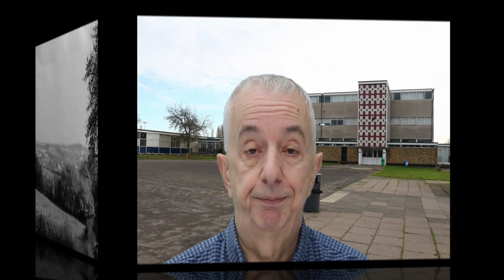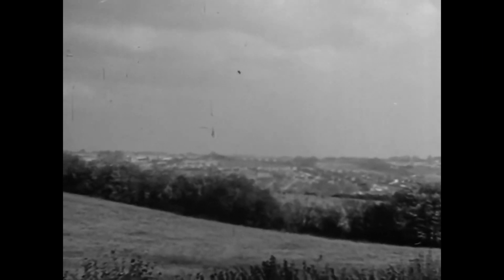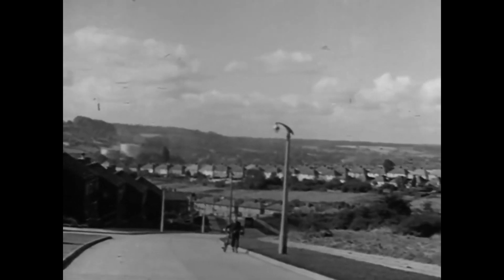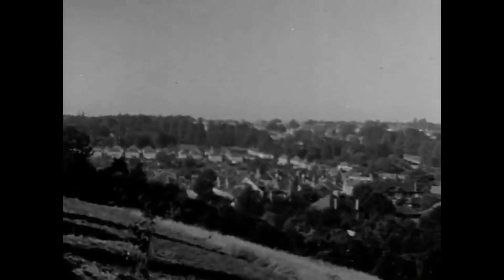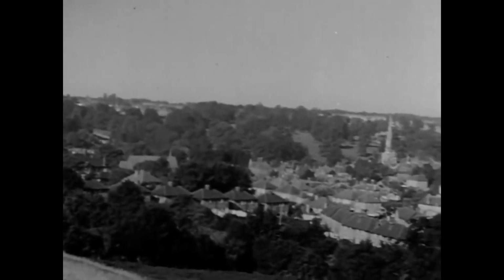Let's go back in time and understand how the new town of Hemel Hempstead came about, and then we'll look at the two schools that were constructed in the 1950s. On 4th of February 1947, the government purchased 5,910 acres of land with the aim of creating a new town surrounding the small town of Hemel Hempstead. Back then, Hemel Hempstead was quite small, approximately 20,000 residents.